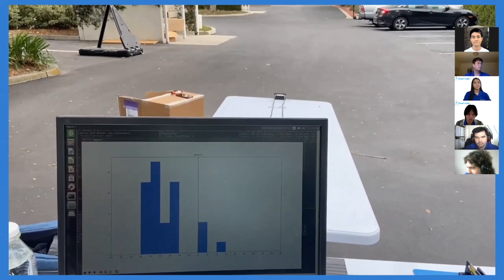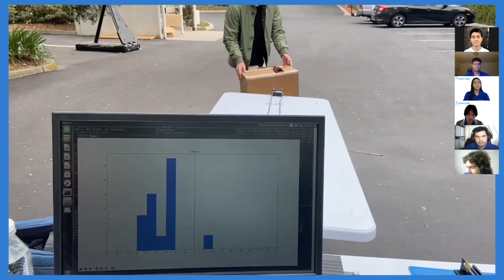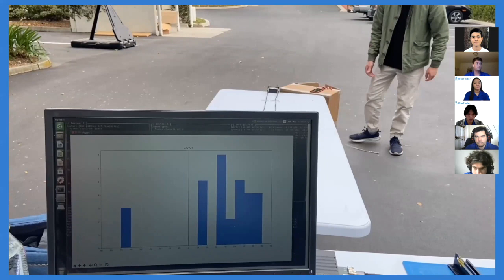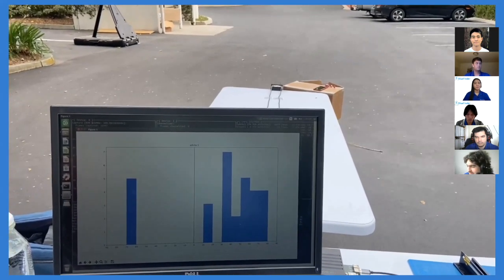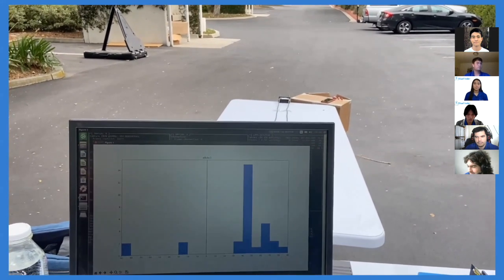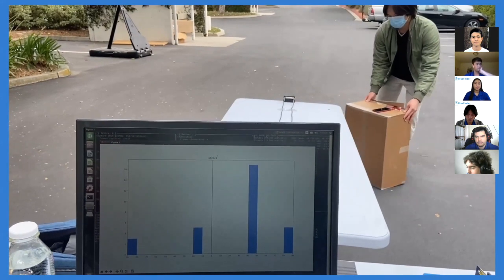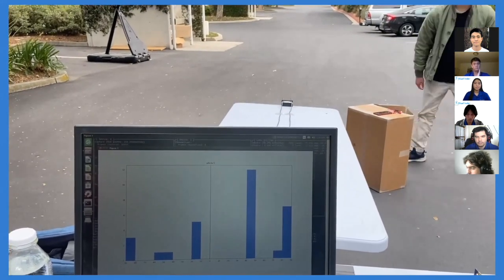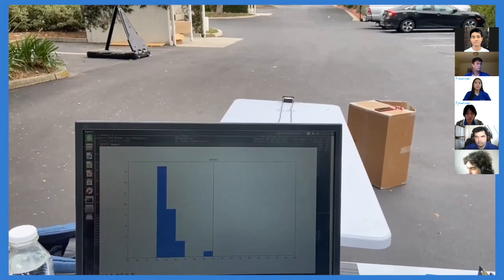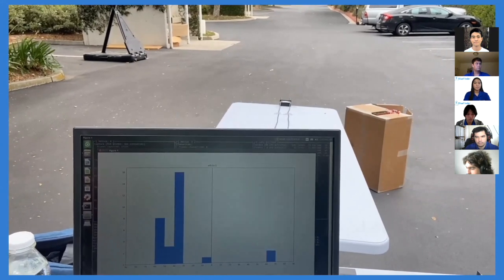The transmitter, originally located around minus 30 degrees to the left antenna, is now moved to a location around 30 degrees to the antenna. As you can see, the peak of the histogram shifted from minus 30 degrees to positive 30 degrees as we move the transmitter. Now, we are moving the transmitter to 60 degrees. The histogram shows a peak at minus 60 degrees, which is correct in terms of the absolute value of the angle, but the sign is flipped.